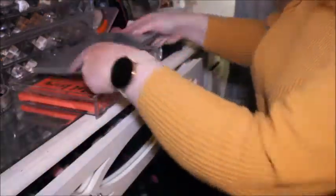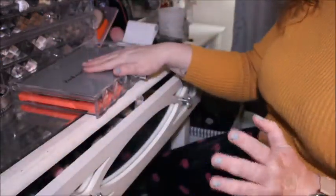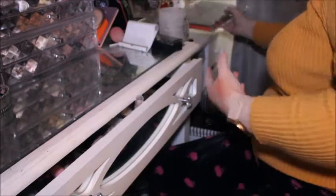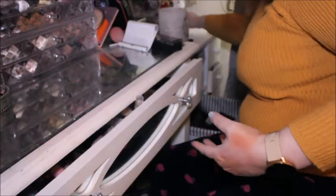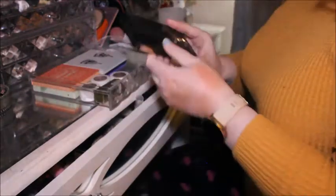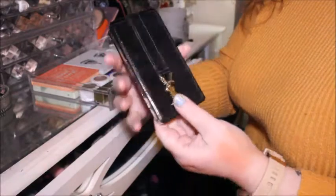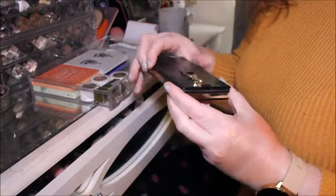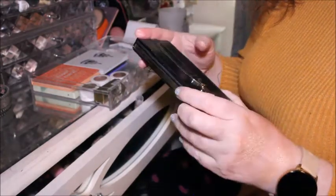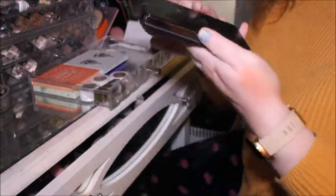So that's the first lot of palettes. So that's pretty much my chopping block palettes. And then there's one other chopping block palette in here, and then I've chosen the rest. So this YSL one is also a chopping block one, and even if I don't like it, I don't think I'll be able to bring myself to declutter it, just because it is so darn expensive.